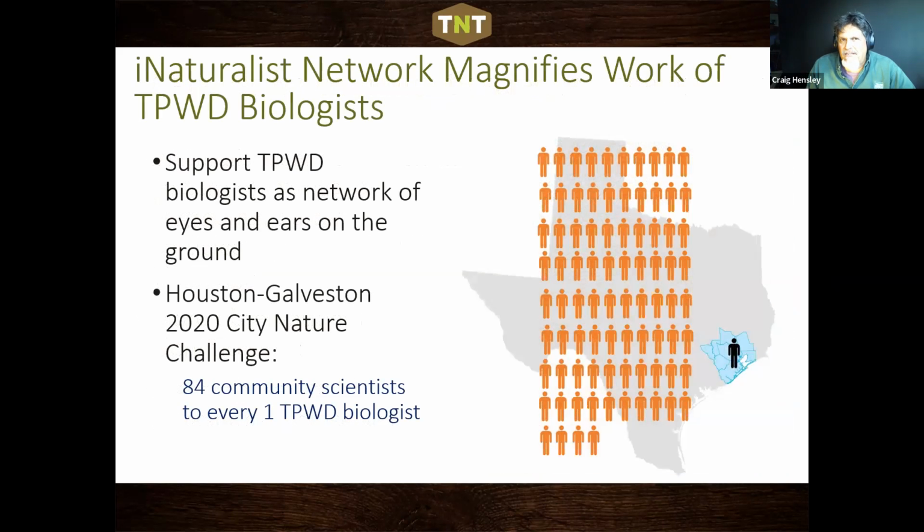Another thing that this event does is it actually magnifies the work of TPW biologists. We figured out, this was Tanya put this together a couple of years ago, or last year, I guess. So every county in Texas, with the exception of urban counties where there might be an urban biologist, or two in the case of Bexar County area, she calculated that for every biologist in the Houston-Galveston area back in 2020, 84 community scientists were leveraged with that one biologist. So you can see that the general public, the community scientists out there, can provide a tremendous amount of aid and help and information for conservation in the state of Texas.